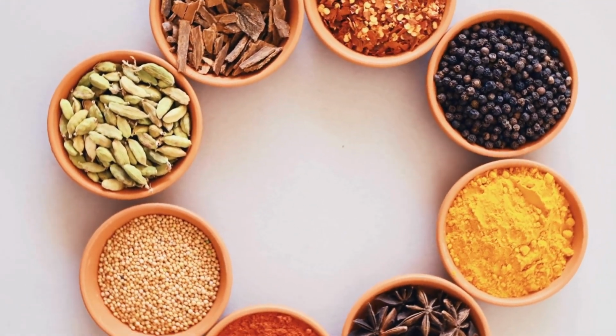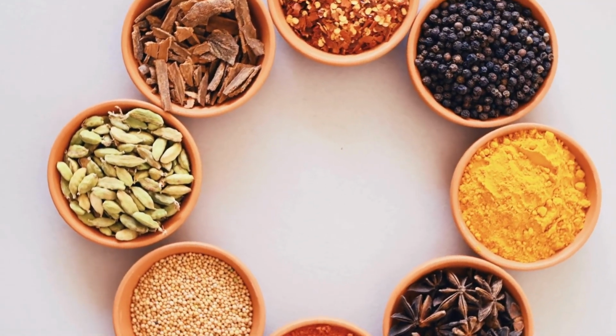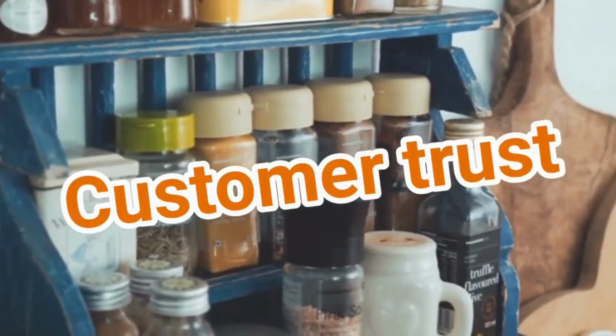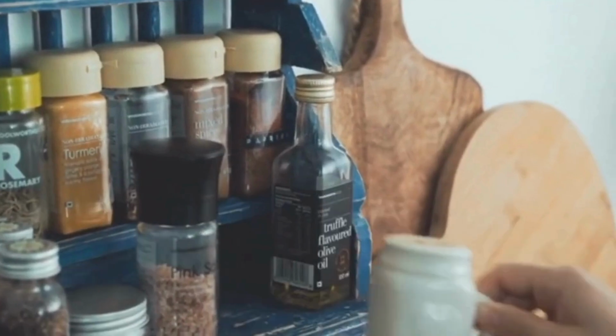Of course, heavy competition. The spice market is highly competitive, with several established brands that already have a significant market share. It's a bit of a challenge to get other people to see your product, especially when you're online. Customer trust. Convincing customers to switch from their favorite brands to your small spice startup can be a difficult challenge, especially from the marketing perspective.